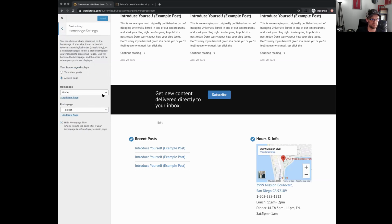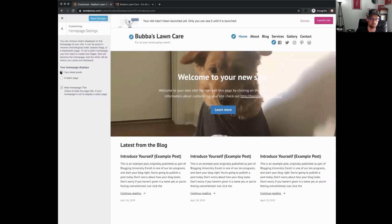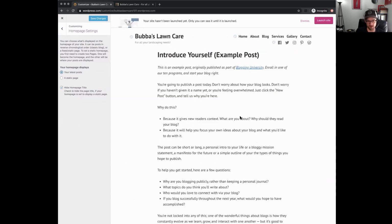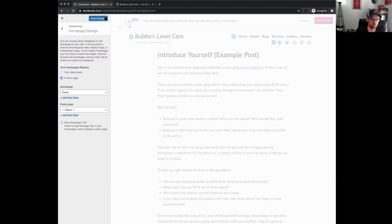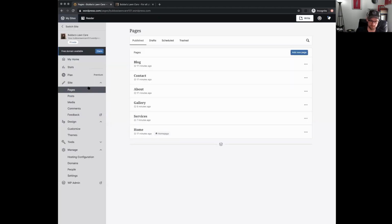Homepage settings. This is where you can identify which page you want to be your homepage. You can also select whether you'd want to show your blog posts on your homepage. So if you have a blog, sometimes people want to just get right into the most recent posts right when someone comes to the site. And that's where you can set that. We'll leave that as is for now and click out of the customizer and back into our pages here. I know we're getting close on my 15 minutes here, so let's go back into our homepage real quick here.